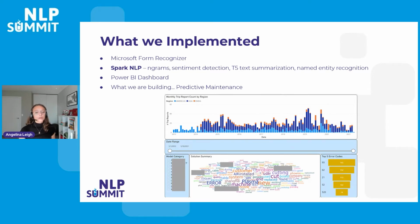Again, like Fred said, we used the T5 text summarization, which was an incredible tool that allowed the end user to get a glimpse into what the trip report said in just a few sentences instead of reading the multiple pages of text. And then lastly, we used the NER, named entity recognition, just to identify different locations and people involved in the trip report.